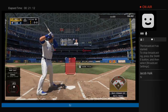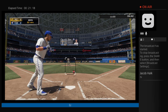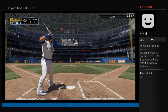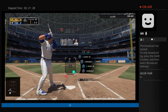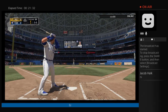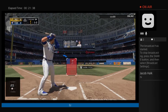Troy Tulowitzki is set to lead us off in the home half of the 4th inning. And this is a guy that can make a big change in this game with one swing of the bat, because you know he has big-time power. And this one misses to Tulowitzki. It's a ball and a strike. Oh, good action on the two-seamer there, and it's 1-2.